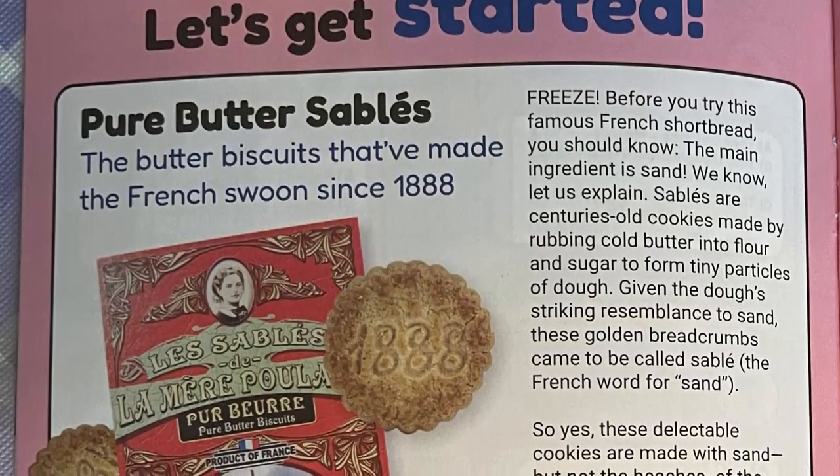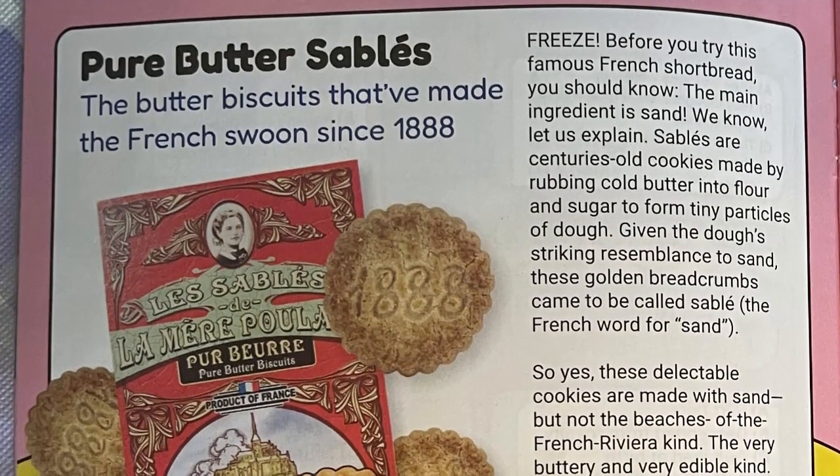So we're starting off with the Pure Butter Sables, the butter biscuits that have made the French swoon since 1888. Freeze! Before you try this famous French shortbread, you should know the main ingredient is sand. We know. Let us explain.